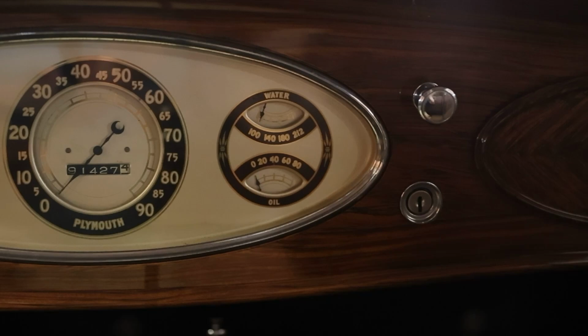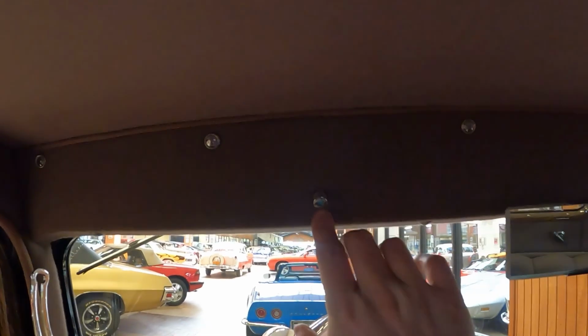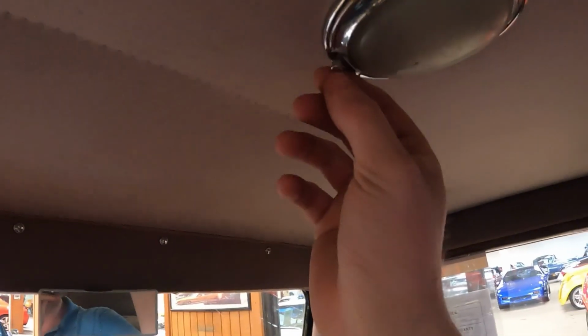Very interesting. Up above, there aren't any sun visors. The windshield wiper switch is right here. Rear view mirror is here. There is a dome light in the center, controllable by this switch.